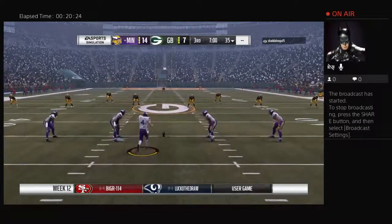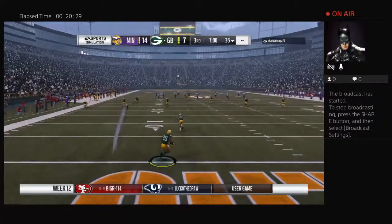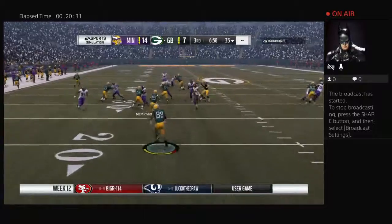Forecast calling for more of the same. The rain set to continue as we are underway in the second half. This is fielded at the goal line.